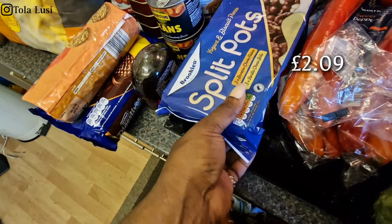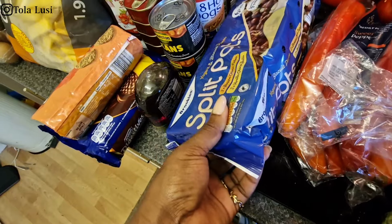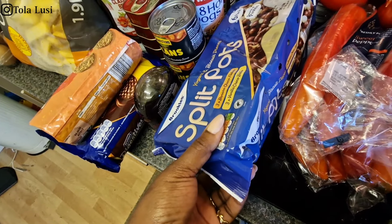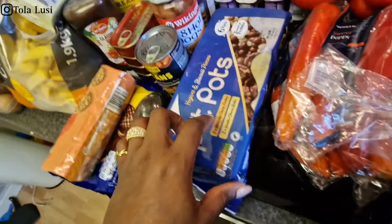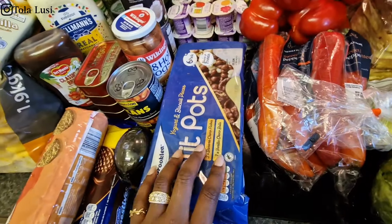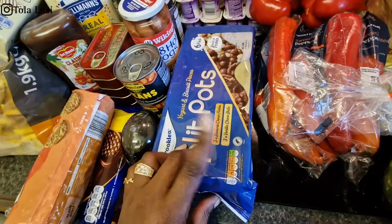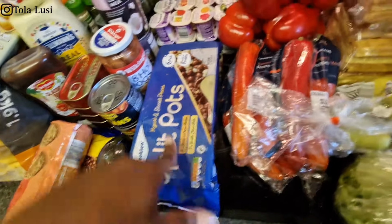I also got these split pots. I bought 2 the other day, but I don't know what is left in the fridge, but I should have taken more than 1. But anyway, this split pot is usually for myself and my husband, while the boys have these. I don't know what's left in the fridge, but I'm kind of regretting that I picked out only 1.